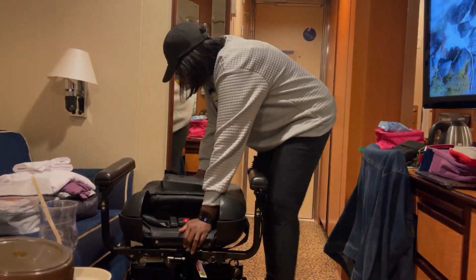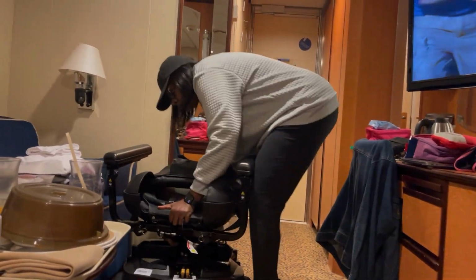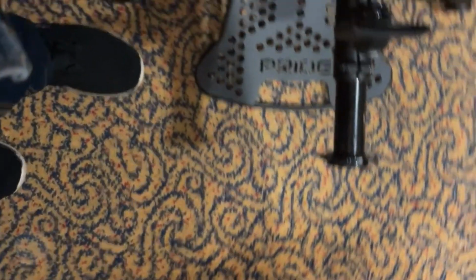This was our first time traveling with a scooter in a non accessible stateroom, and boy, was it a challenge. Now, I did research and found that the cabin doors on the Brilliance of the Seas are 23 inches wide. The specs on Mom's scooter said the widest point was 22.25 inches. I know that's close, but I thought it would work. I was wrong. So every time Mom wanted to use her scooter, I had to disassemble it to bring it in or out of the cabin.